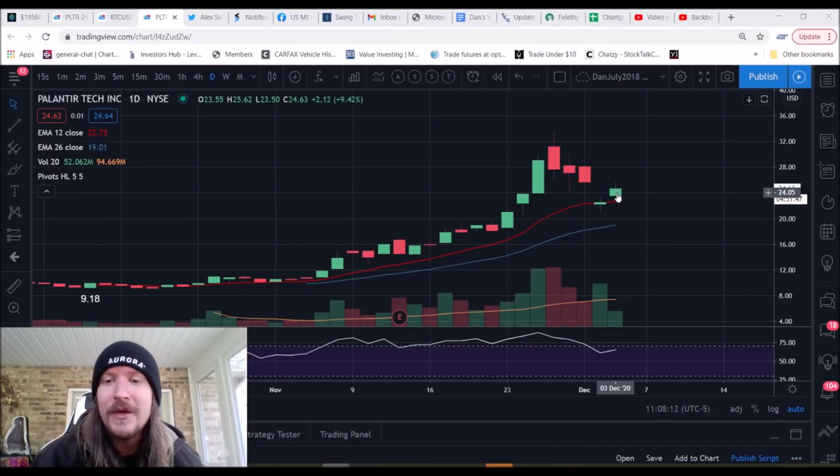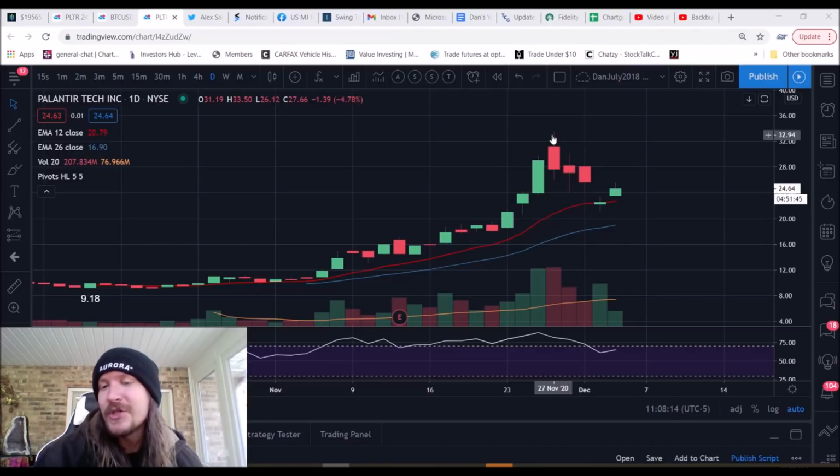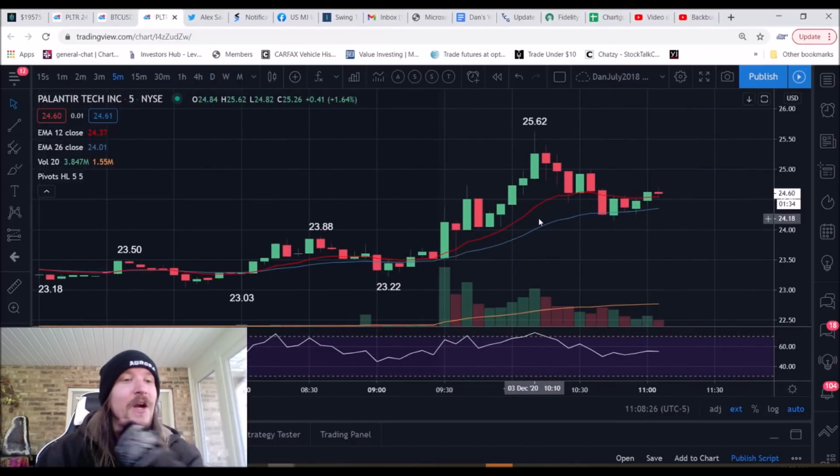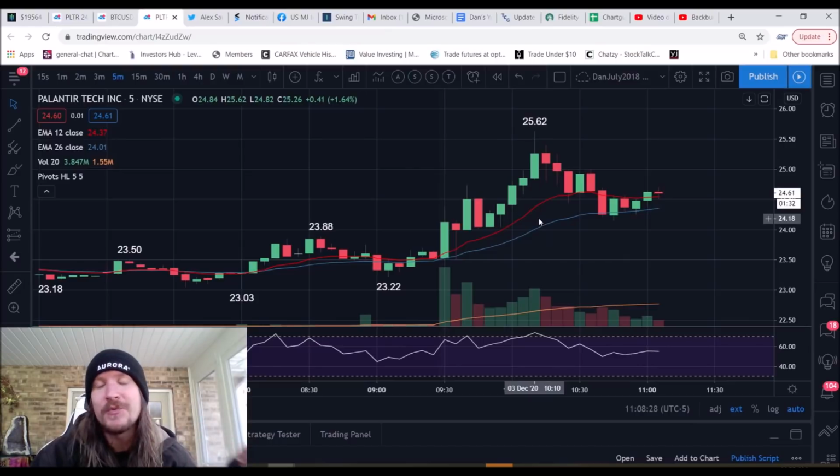Fortunately, we got the day maker today, but I'm holding that position because just looking at this daily time frame, normally I would anticipate a daily lower high, but a bit more follow through. So my target this morning was just under $26, and we got real close to my target, and then that consolidation started. So I'm holding a small position as a swing.